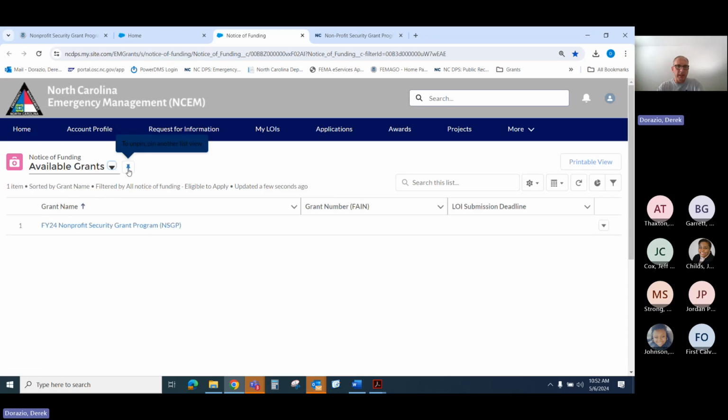So I did that and you can pin it. And that means it's pinned here. So your default view will always be the all available grants. But if you don't change that to default for all available, it will default to recently viewed and you might not see what you need to see. All right. So in this case, I'm good, all available grants. And there's the grant I'm interested in, right? My Nonprofit Security Grant Program or NSGP. All right. So I simply click on that.